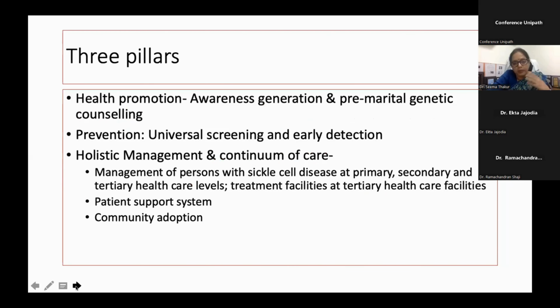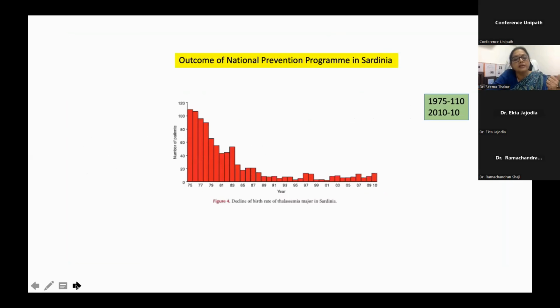And this mission is based upon 3 pillars: health promotion, that is the awareness; then prevention by universal screening and early detection; and holistic management. So that's how this same thing can be applied to thalassemia control or thalassemia prevention, that we can do universal screening and awareness. And I have realized that awareness has been driven by the national prevention programs.